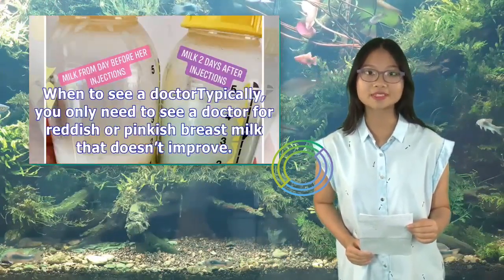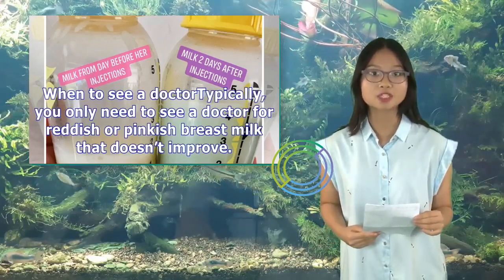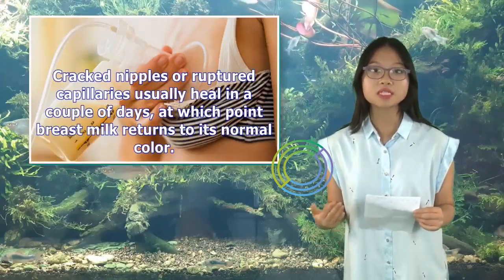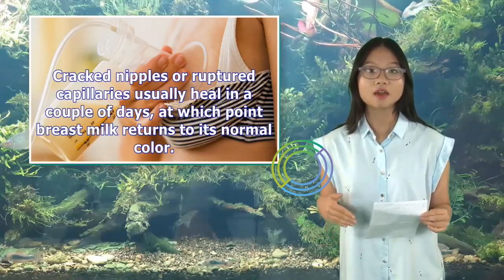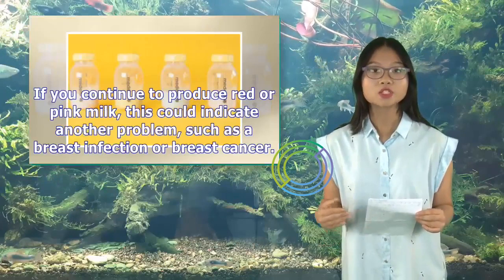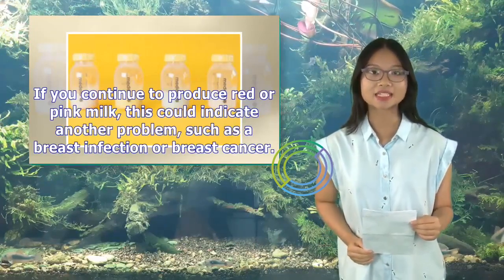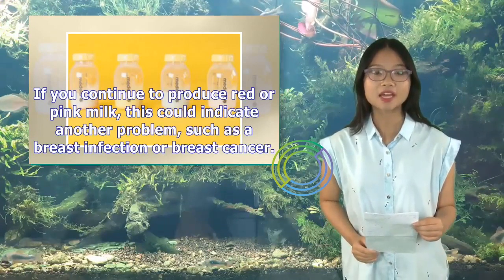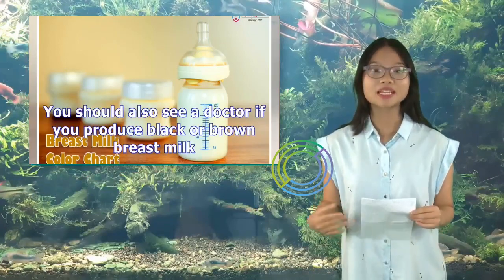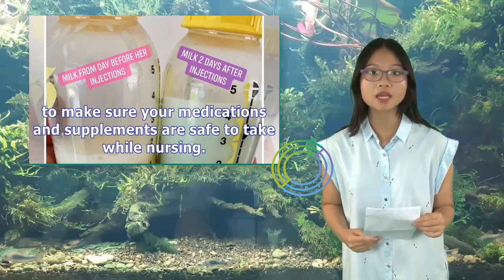When to see a doctor? Typically, you only need to see a doctor for reddish or pinkish breast milk that doesn't improve. Cracked nipples or ruptured capillaries usually heal in a couple of days, at which point breast milk returns to its normal color. If you continue to produce red or pink milk, this could indicate another problem, such as a breast infection or breast cancer. You should also see a doctor if you produce black or brown breast milk, to make sure your medications and supplements are safe to take while nursing.